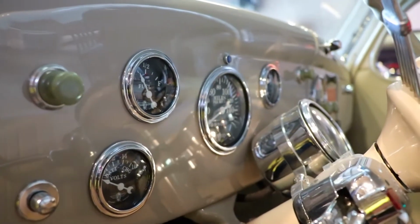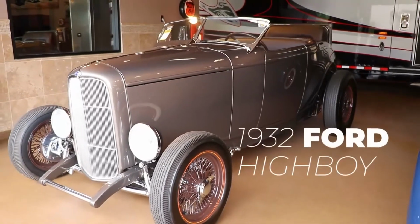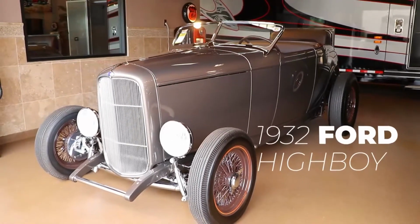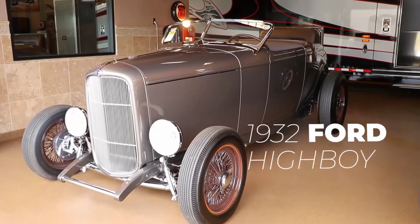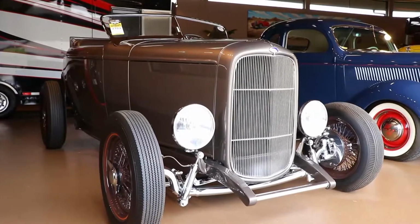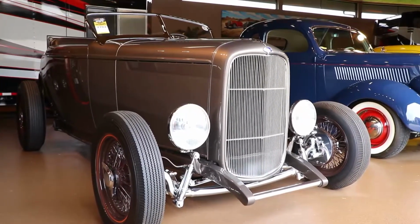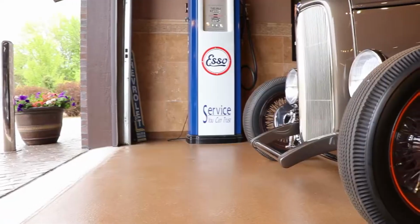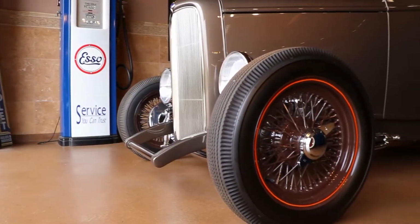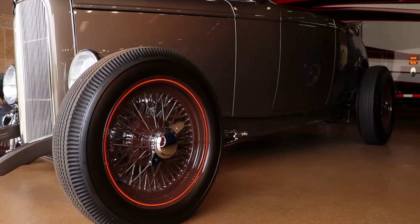That's a really fun car. And next to that, I've got a 1932 Ford Highboy, which has always been one of my favorite cars. And of course, when you look around, it seems to be a lot of everybody's favorite car because there's a lot of them out there. But this is an all-steel 1932 Ford Highboy with a rumble seat.